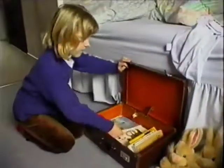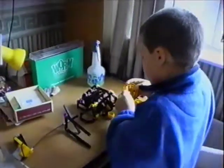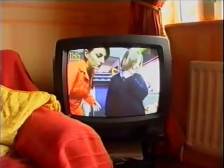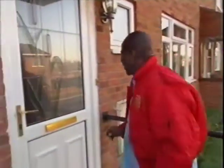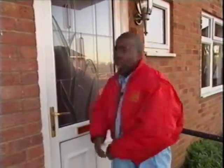Abby says she's not that keen on history, but we'll soon see. Matt, he prefers the name Matt, likes messing around with his own pet rat. Hey, I bet he's got a tale or two to tell. And from time to time, all the family fancies a bit of TV dinner. Welcome to the Cooper family. And this is where they live. Yeah, let's see if they're in. Here we go. Press the doorbell. Must be in.